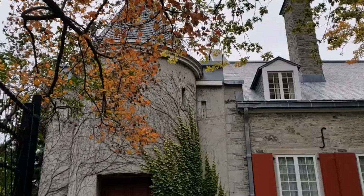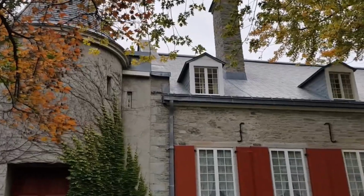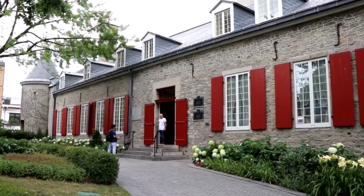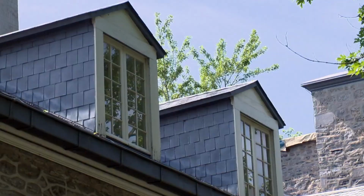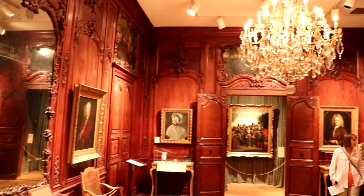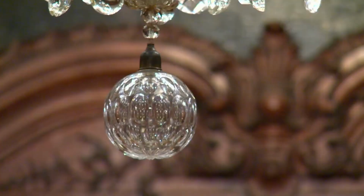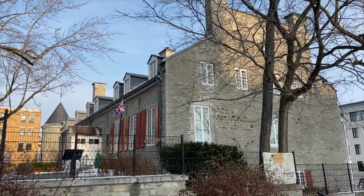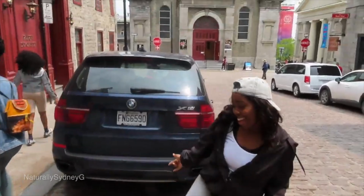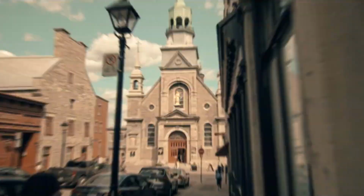Check this out, this is a historical house museum. We are now standing in front of Chateau Ramsay, built in 1705. It is a historical monument, one of Montreal's oldest buildings. Fun fact, Benjamin Franklin stayed here. One of the well-preserved and grandest rooms in the chateau, the Salle de Nantes, has hand-carved mahogany panels that were recovered from a former mansion in France dating from 1725. Look how beautiful it is.